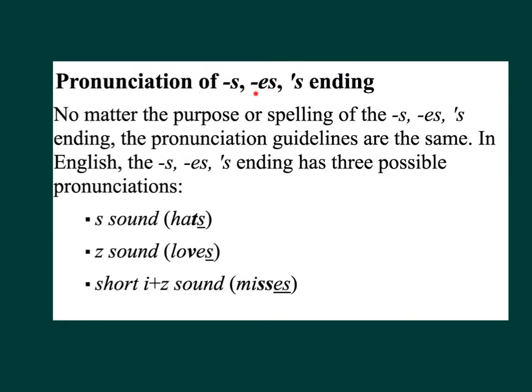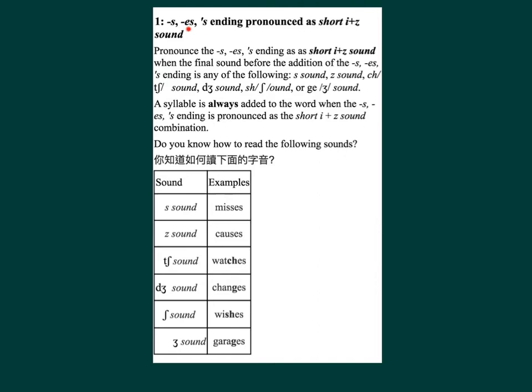Pronunciation of s, es, apostrophe s ending. No matter the purpose or spelling of the s, es, apostrophe s ending, the pronunciation guidelines are the same. In English, the s, es, apostrophe s ending has three possible pronunciations: s sound, has; z sound, loves; short i plus z sound, misses.